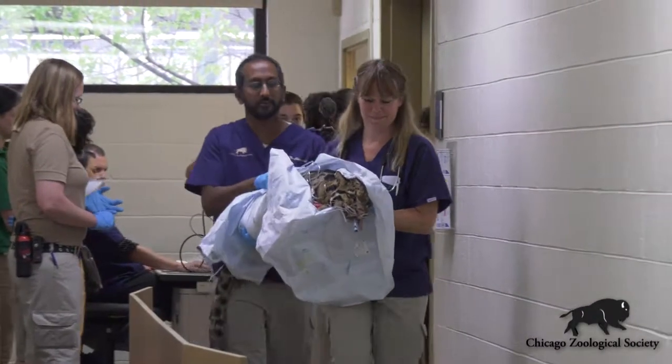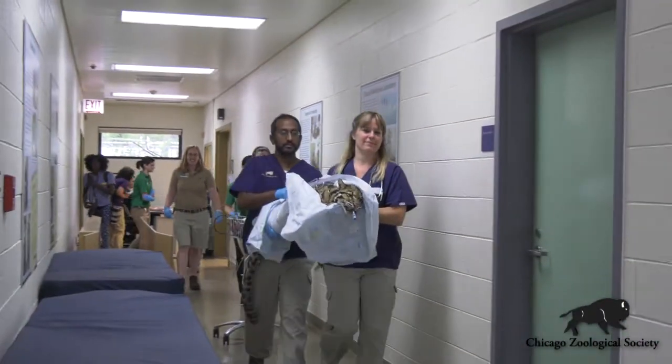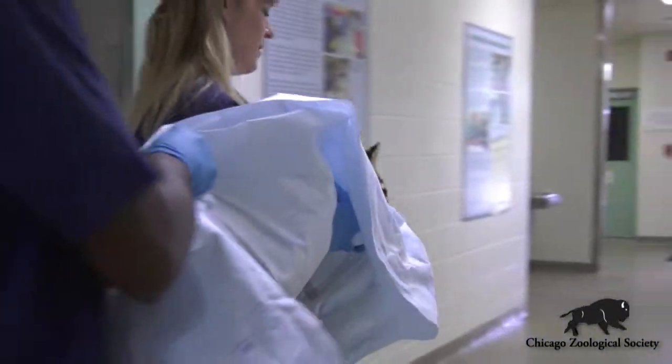There are some simple actions that you can take to help with leopard conservation, and we'll talk about those in a minute, but first let's get back to Dongwa. Here at Brookfield Zoo, we're able to provide our clouded leopards with an excellent home and medical care that allows them to live longer than they would naturally in the wild.